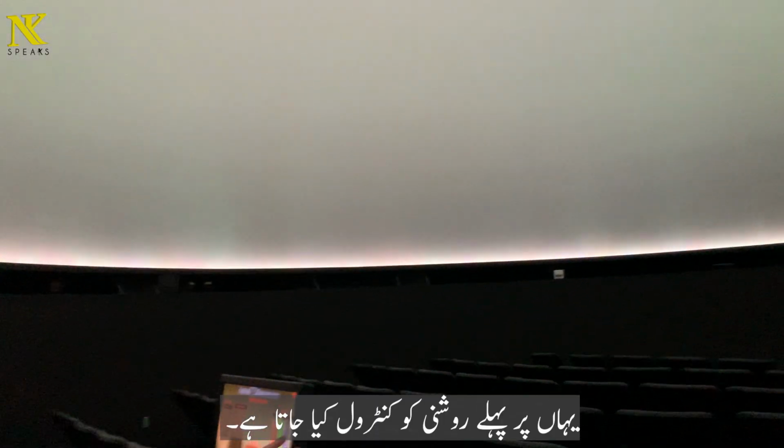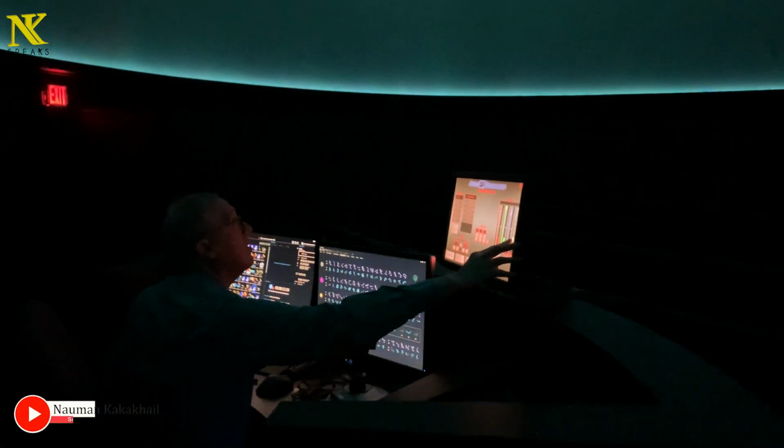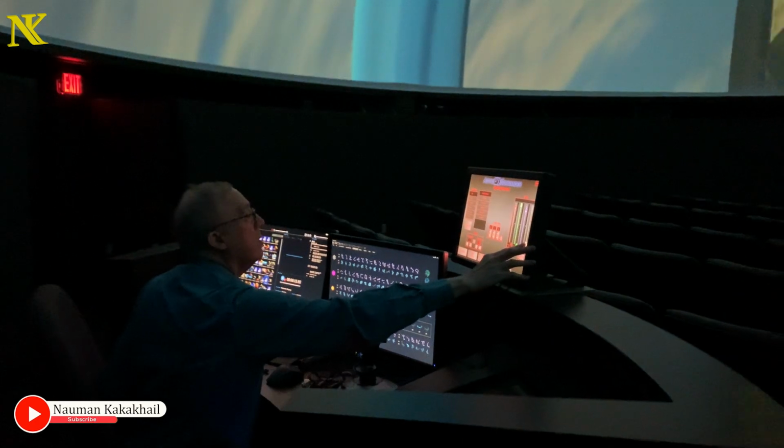I need this so I can get rid of the light. Should be coming up. A few more seconds. Here it comes up. I have to turn the audio back on. One second.